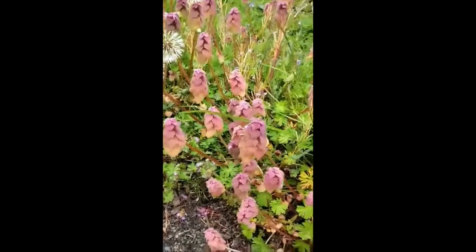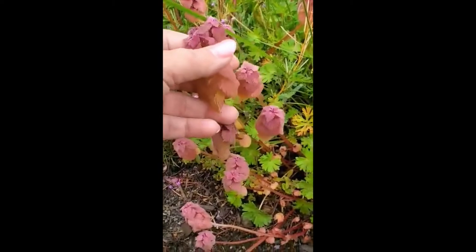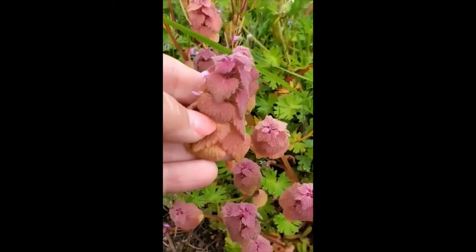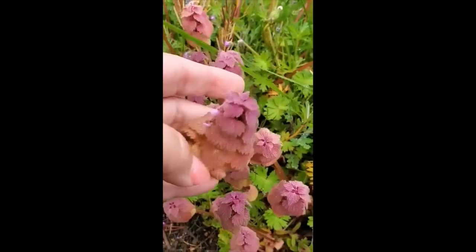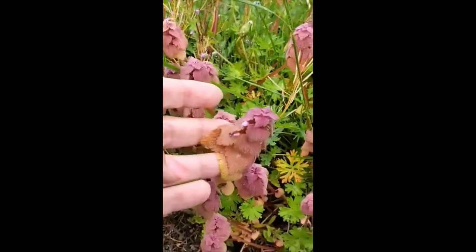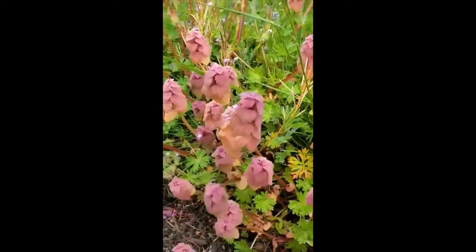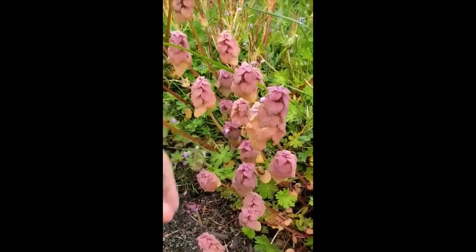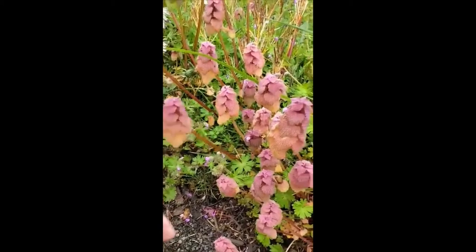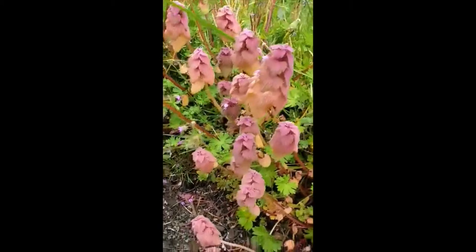This pretty one here is purple dead nettle in the Lamium family. Again, I don't mind it too much. It doesn't seem to bother me too much in my garden. I don't imagine that it's really a problem. I think it's pretty easy to pull out. And as you can see, it's quite ornamental. It likes, you know, poor soil. This is next to the driveway. I've seen it growing lots next to roads and things like that.